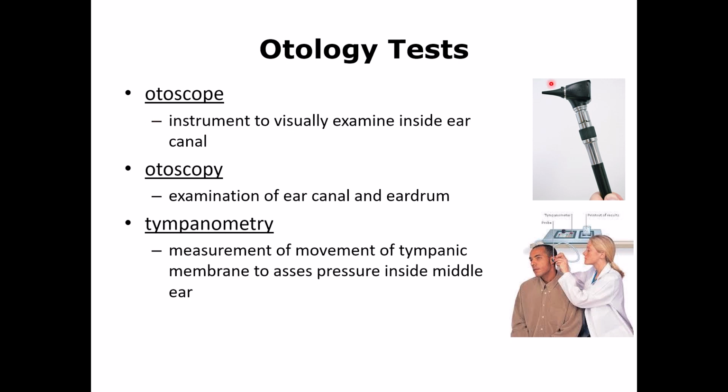This device is called an otoscope, and it has a light and it has a lens here, and you can put this inside the ear, and you can look at the external canal for any kind of insects, any kind of mass, wax, and also you can look at the eardrum, tympanic membrane, for signs of inflammation, redness, swelling. Movement is less likely to be seen with that.